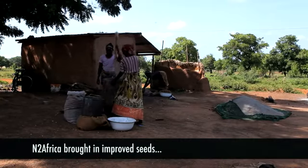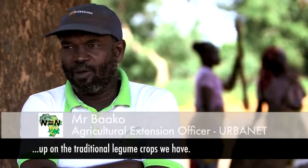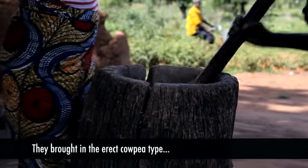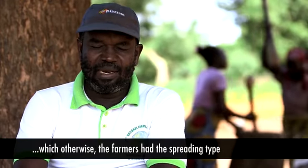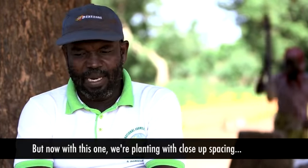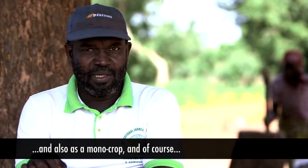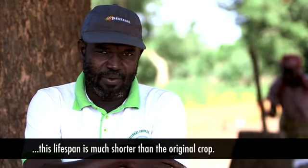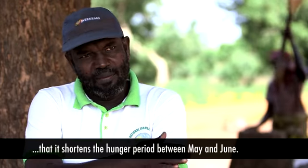N2AFRICA brought in improved seeds upon the traditional legume crops we have. They brought in the erect cowpea type, whereas the farmers had a spreading type, which they used to incorporate with sorghum. But now with this one, we plant it at closer spacing and also as a monocrop. And of course, this last one is much shorter than the original crop. So the first economic benefit is it shortens the hunger period between May and June.